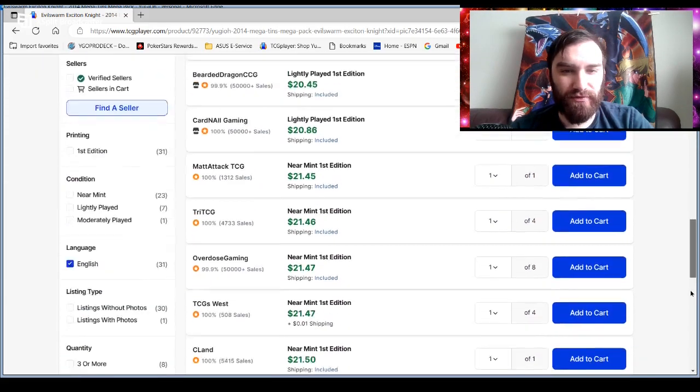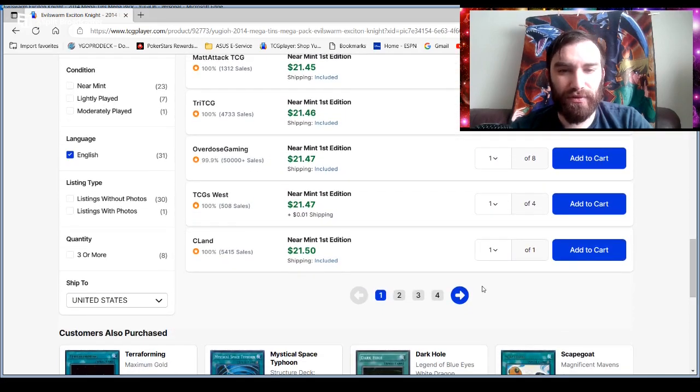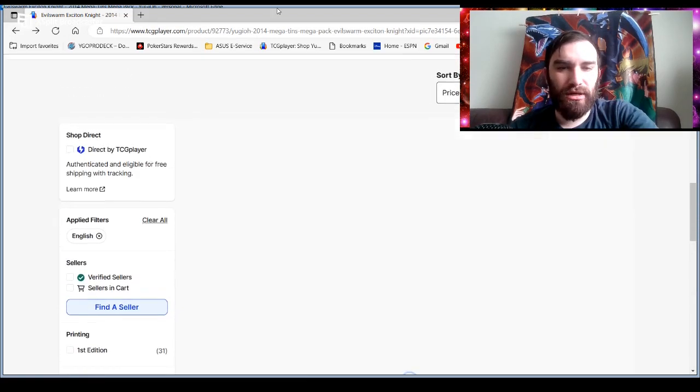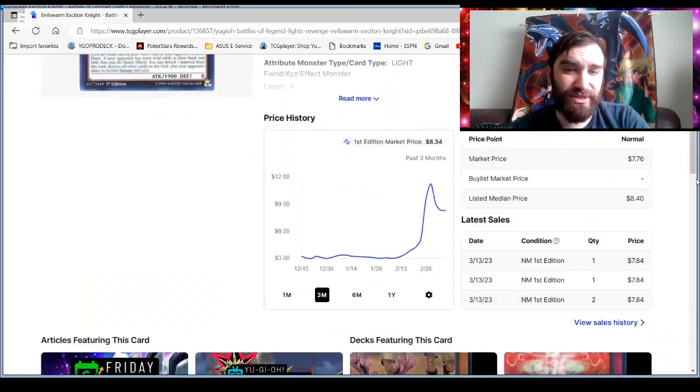I mean, these are the first sets. Are there even any unlimited copies available? There's not. Yeah, I think so. Let's take a look at the other versions of Exciton Knight, like Battles of Legend: Light's Revenge. This could potentially be a good buy, too.